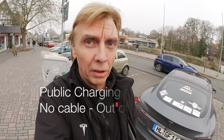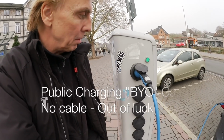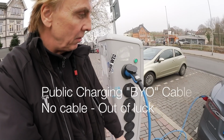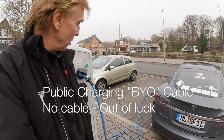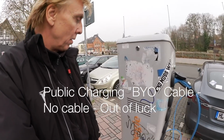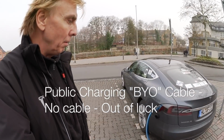So now there are some differences here for public charging in Germany. What you have to do is bring your own cable, because the public chargers don't come with their own cable, and you have to always carry that with you if you want to get free charging.